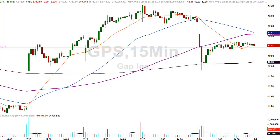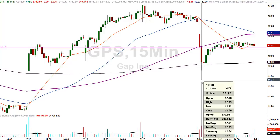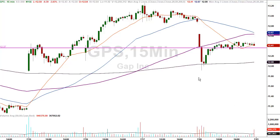I manage the trade in real time accordingly. So here's the deal with GPS. The stop listed was an hourly close below $12.11. I think that was cut off from the screen you saw before, but that was the stop. So the low happens to be $11.92, even below the stop. So that's where the panic begins to set in.